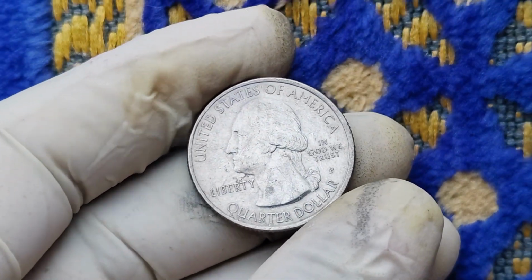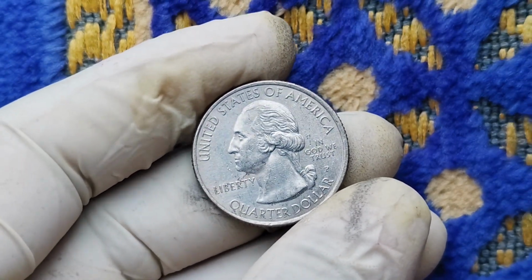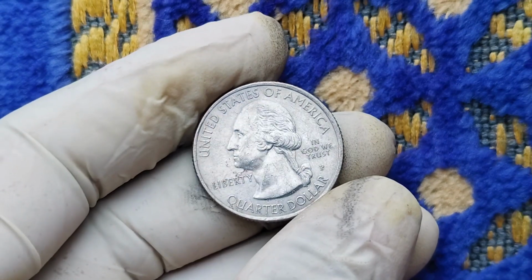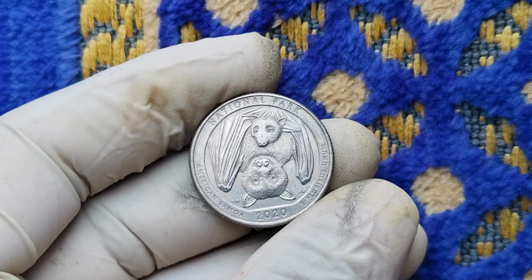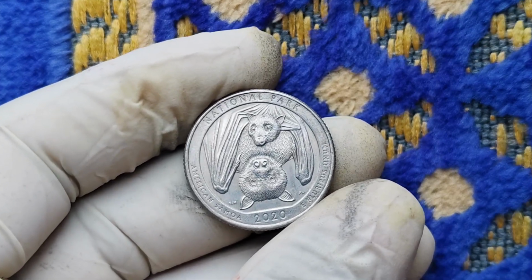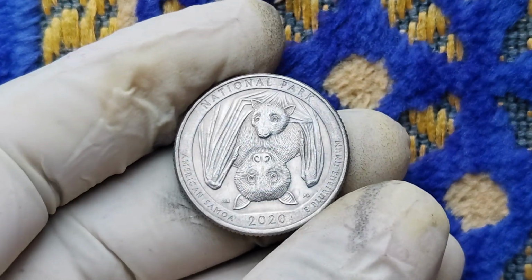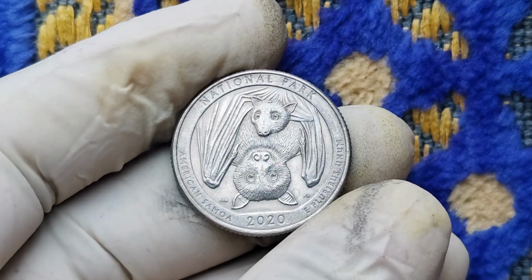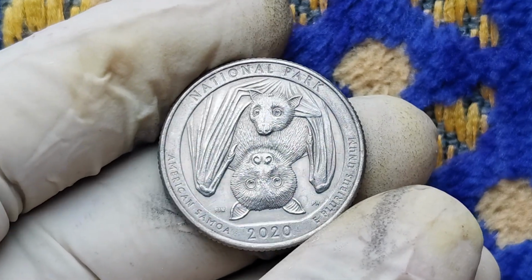If you're checking your change, here's how you can identify if you have a valuable one. Look for the D mint mark just below "In God We Trust." Check for doubling on the inscriptions and design elements using a magnifying glass or a jeweler's loupe. Examine the coin's condition. The better the condition, the higher the value. If you think you have something special, get it graded by a professional service like PCGS or NGC.